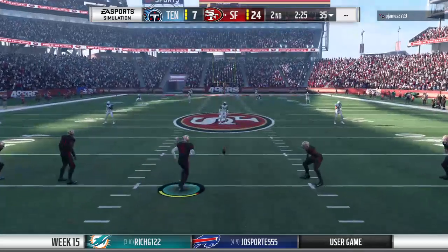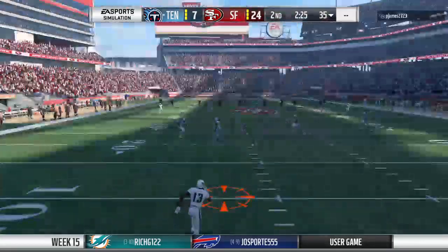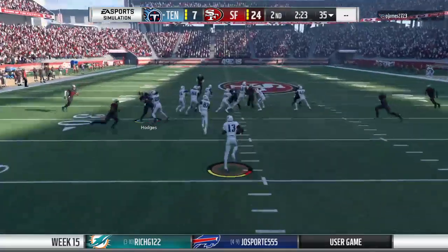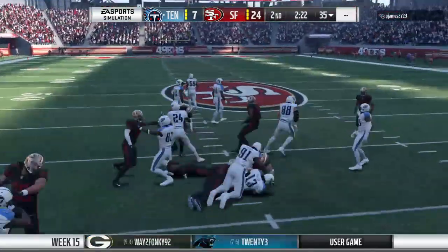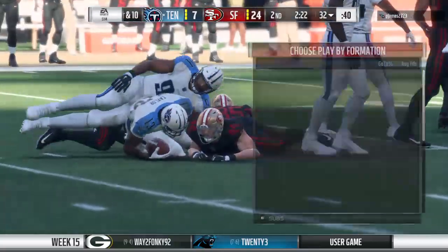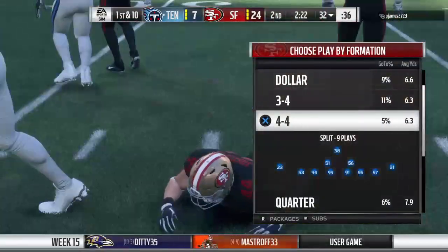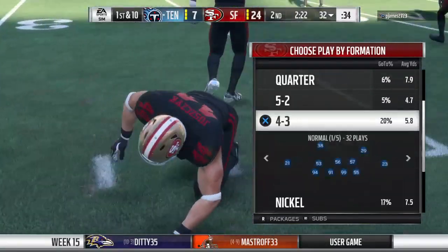Gold now out to kick it away. This is fielded at the chalk of the 10. Solid return, pretty good field position. They'll start at the 32-yard line. Out come the Titans now. And they're coming off a 3-and-out, my friend.